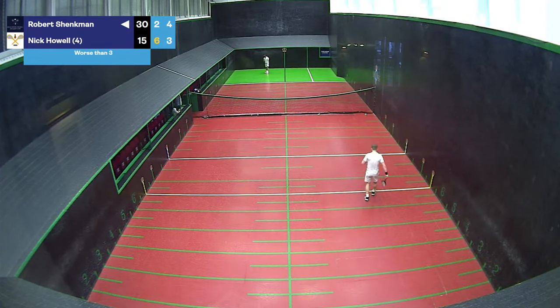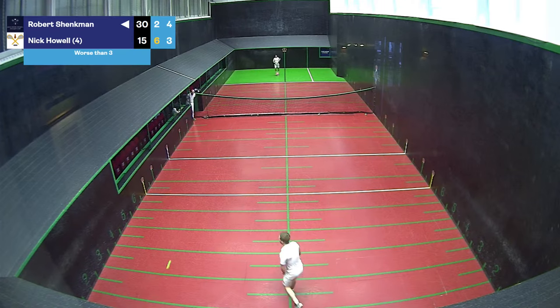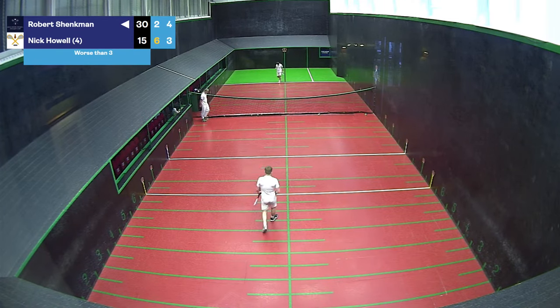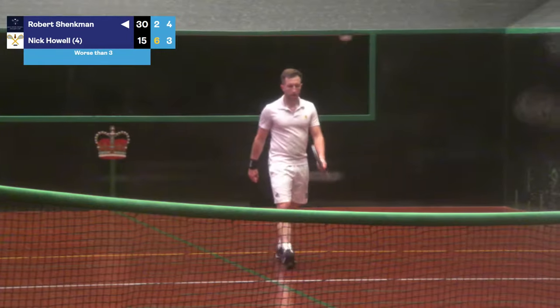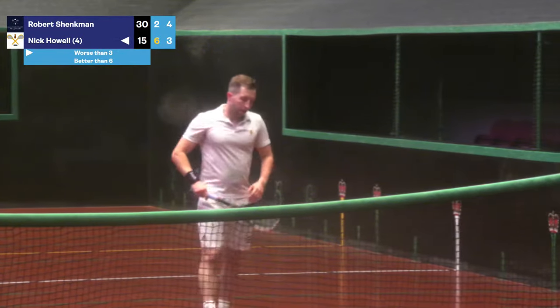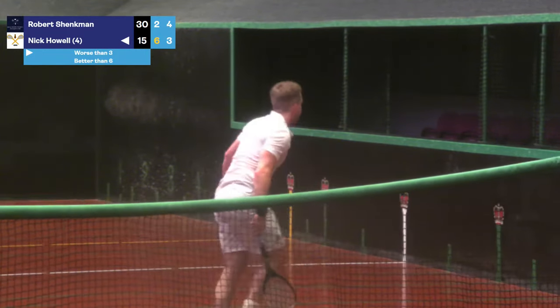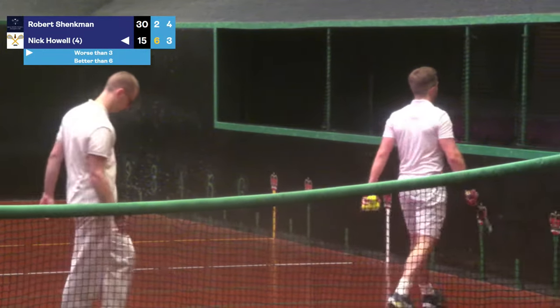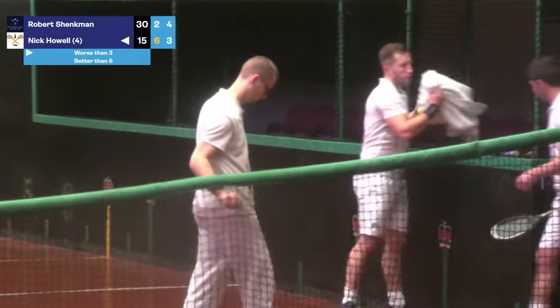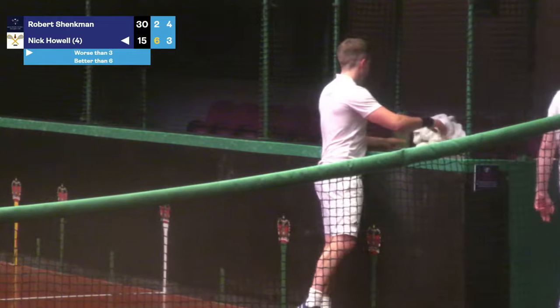Yes, very much something that Villa had a couple of attempts at during this tournament. Four three Rob leads. Worse than three, better than six. 30-15 in the lead.